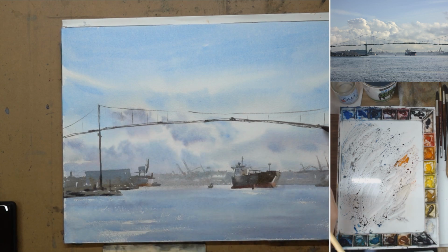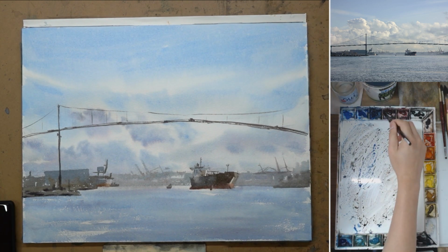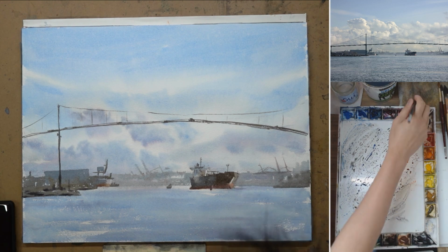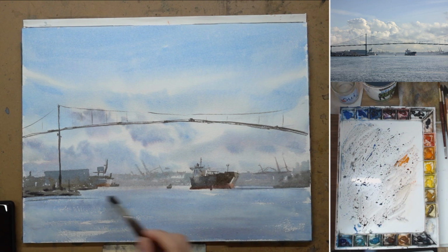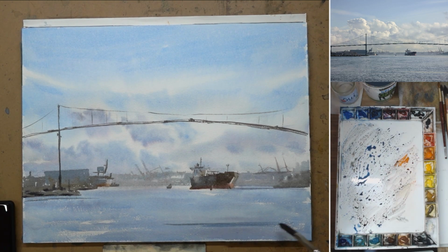There are some artists who can do it very well, especially if they have an industrial designer background, because they can do straight lines and curved lines very well. I am not one of them, so I try to get a little bit more practice on that.